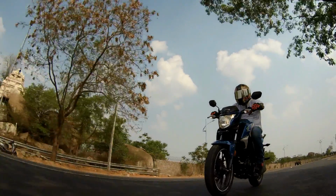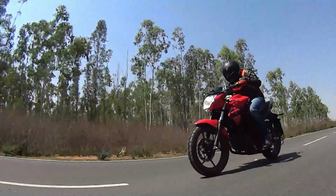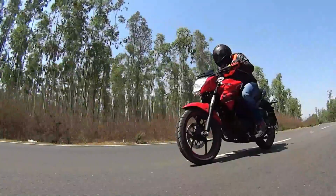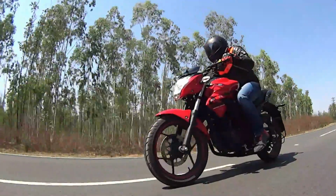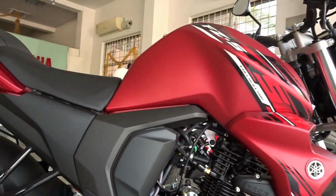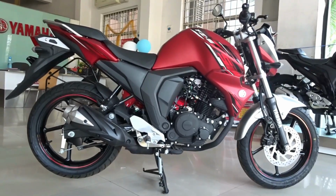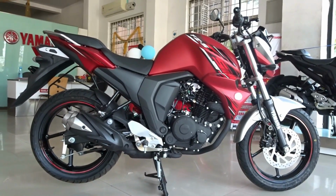No doubt the Hornet offers superb road presence with its big, bulky and badass persona, and even the Gixxer looks like a cheetah on the prowl with slender lines flowing across its bodywork. The FZ version 2 doesn't appeal to me as much as the rest of the bikes in this comparo, especially in these new paint schemes being offered. I feel last year's paint schemes suited the version 2 better.